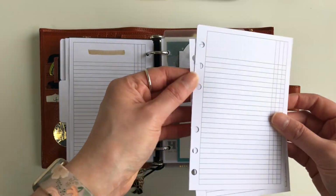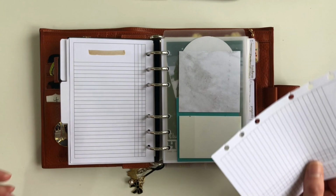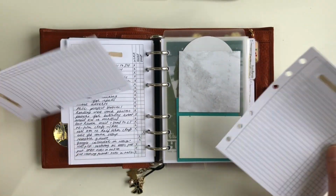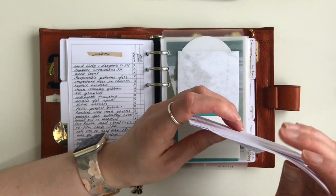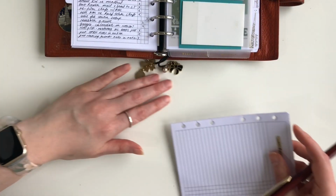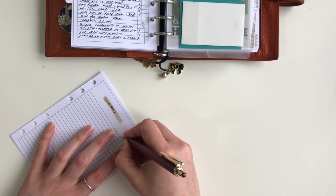This is the Peanuts Planico categorized list, and I'm just using 3 categories on this one. On my old one, I was using a lot more categories, but I decided that 3 categories is plenty because all I'm literally doing is work, home, and shop. So I'm just going to fill these in.